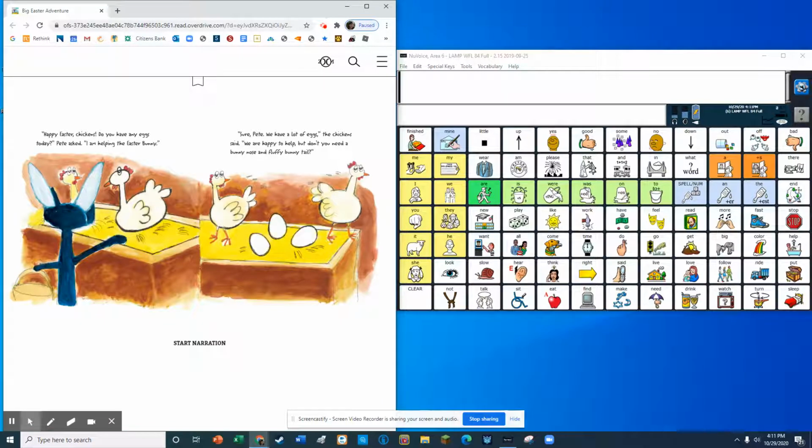Happy Easter, chickens! Do you have any eggs today? Pete asked. I am helping the Easter Bunny. Sure, Pete, we have lots of eggs, the chicken said. We are happy to help, but don't you need a bunny nose and fluffy bunny tail?